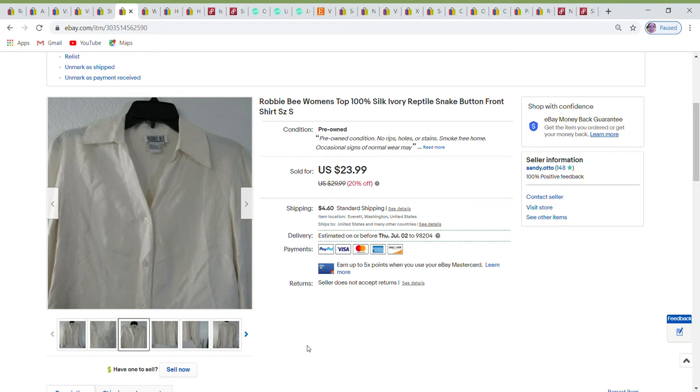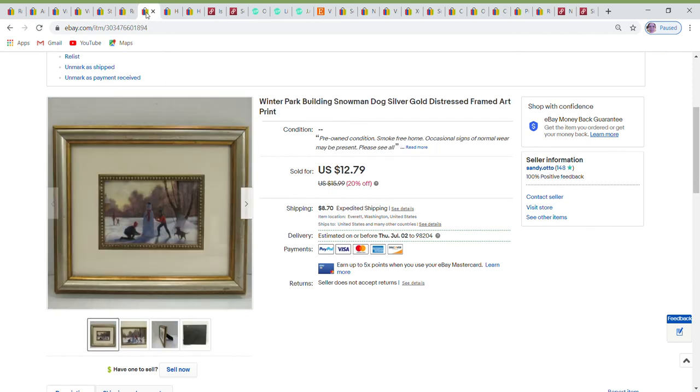$23.99. This most likely was closer towards the weekend, and so I do run sales usually every weekend, because I think more people are on the sites looking to shop kind of Friday through Sunday.